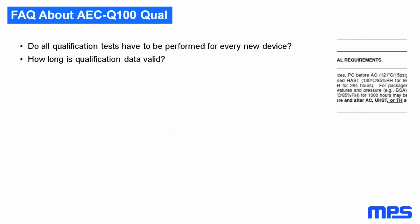Do all qualification tests have to be performed for every new device? At MPS, we do. Even if we're doing a special customer characterization change, we will do 3 qualification lots. We will check to make sure that the product passes all 3. We will issue a qualification report.